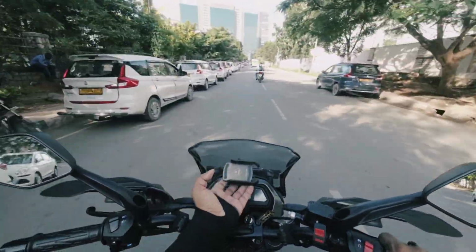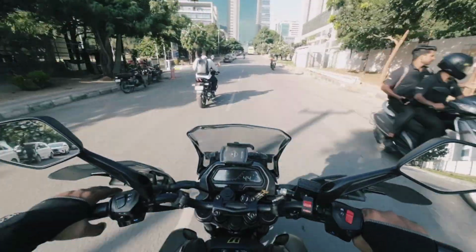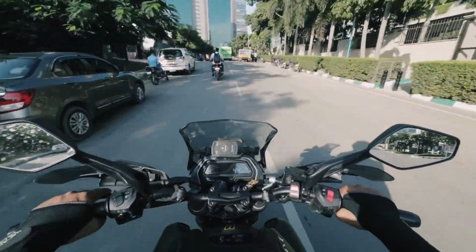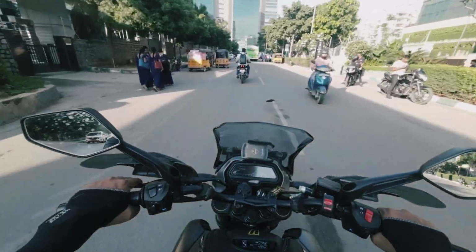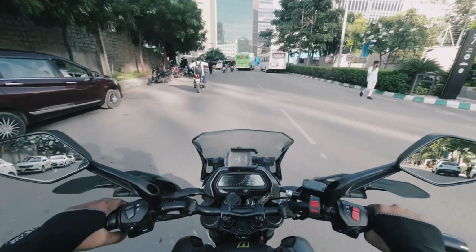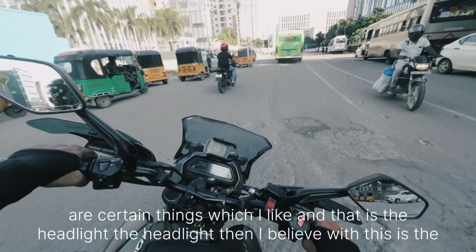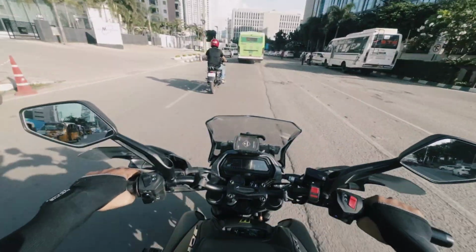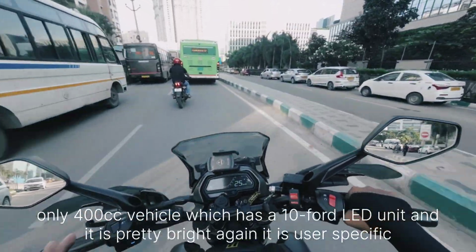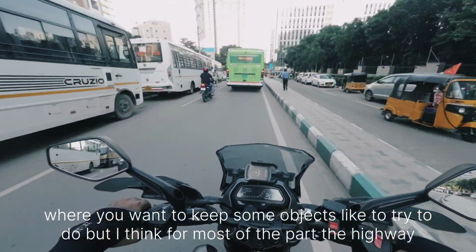I also like that you have the phone holder mount, which is one of the interesting things. Apart from that, you also have a very nice, spacious, and comfortable seat, which I really like. The other bit is the backrest support, which they have given as an option for the pillion rider. The pillion rider is not placed too high, and added to that, they are also given the backrest support, which is a good thing. So these were the positives, and the reason why this is my choice, again, my preference.